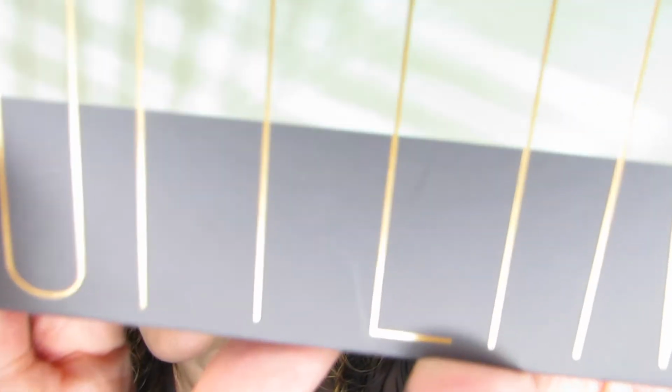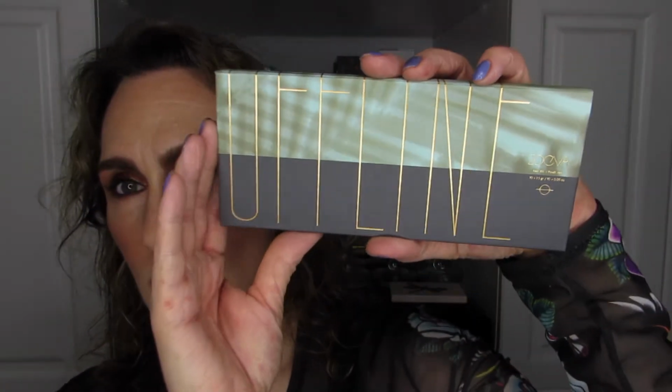And this is called the Offline palette. And one thing you may or may not know about me is I am a techie, and I am a Matrix lover. I know the movie by heart, and I have enjoyed the trilogy. So this, out of all of the Zoeva palettes, is the one that ended up speaking to me.